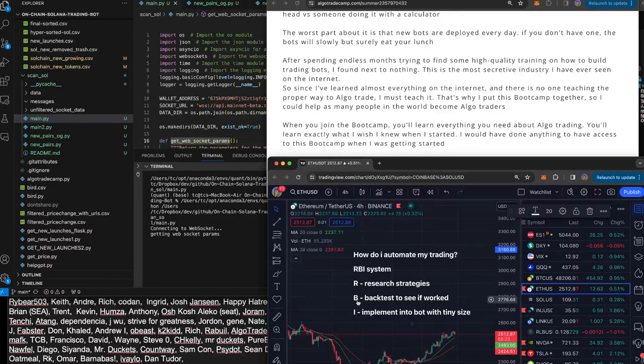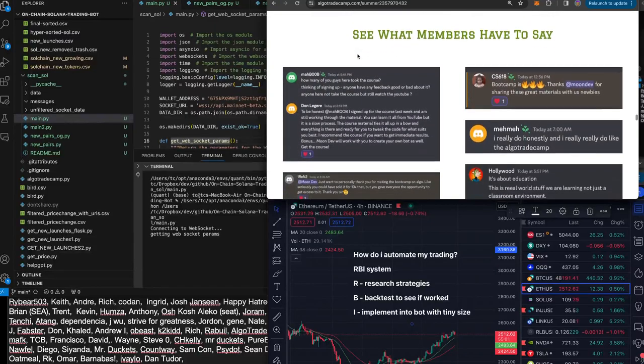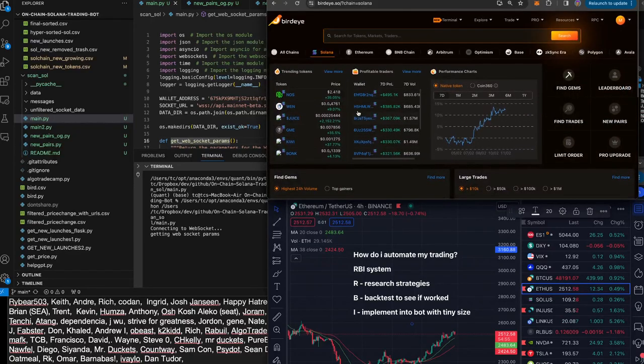But what happens in this process, this is a secret here. You listening? The secret is when you're in this process, this loop of R and B, researching strategies, backtesting, when you're in this loop, dude, guess what happens? You come up with crazy ideas. You come up with the craziest ideas, like the idea that we're working on today. We're scanning the Sol blockchain in order to find new tokens before all of these apes can get into them.